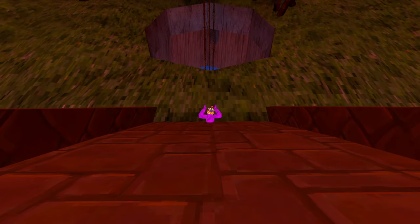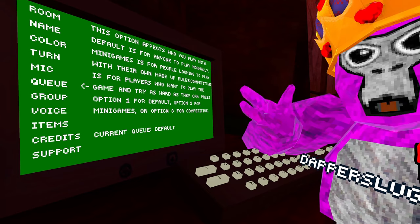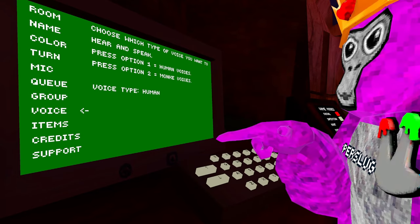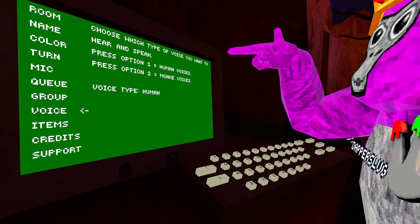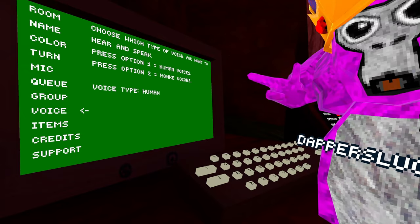Woo! Monkey! And now, are you ready for the best feature in this new Gorilla Tag update? All you have to do is go to the computer and go down to voice. And then there is a new option. There's option 1, human voices, or option 2, monkey voices. Let's hear what monkey voices sounds like.